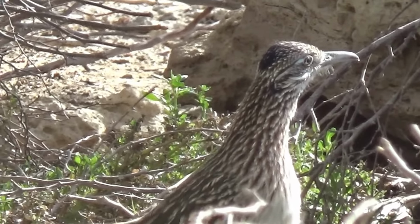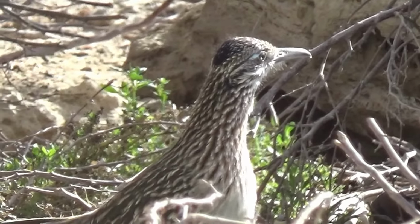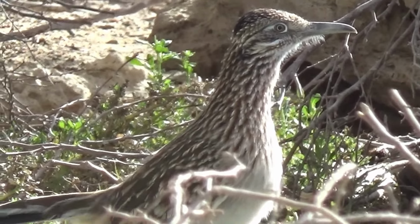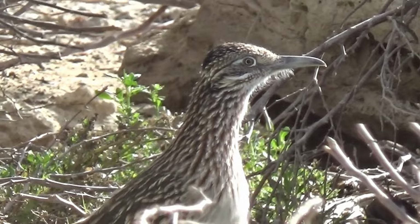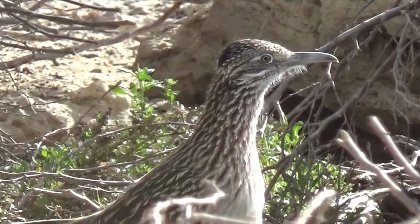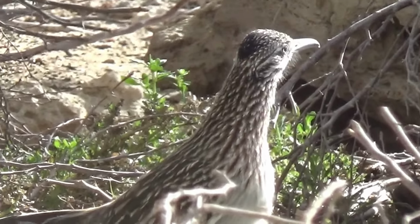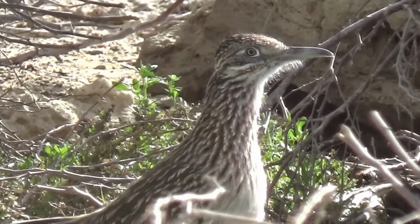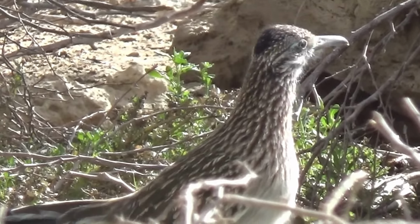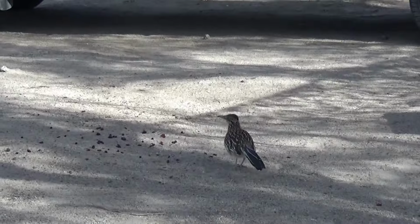A roadrunner can typically live to be 7 to 8 years old in the wild, where they have some predators and other problems, but in captivity they can live to be about 12 years old. A roadrunner can have 4 to 7 babies in a brood, and sometimes 2 broods per year, so they're a pretty productive bird.